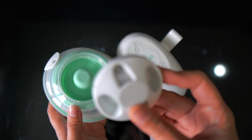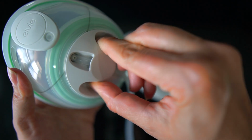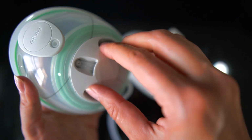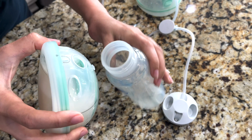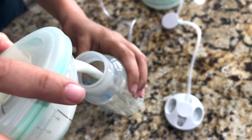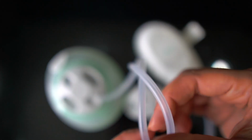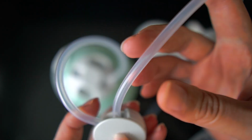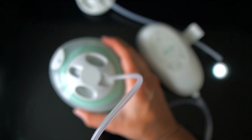And then you take this and just put it in, and you can twist as needed depending on where you want this wire to be sticking out. This stopper basically allows you to empty your milk when you are done before you take the pump apart. If you want to pump one-sided, you basically take the tube that is not being used off, take this little stopper and put it on just like that, and now you can pump one-sided.